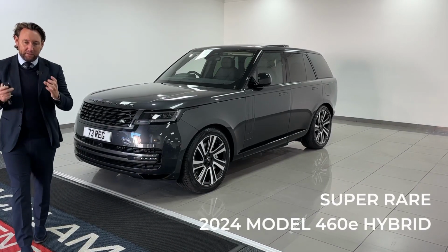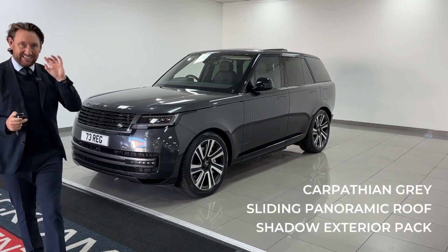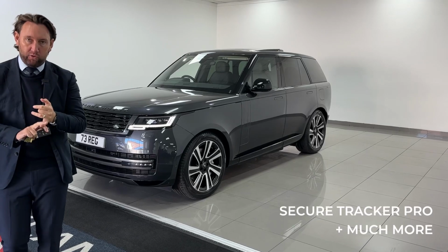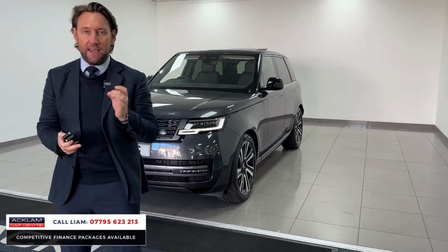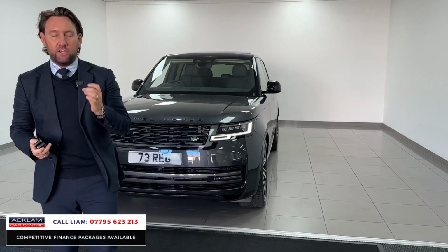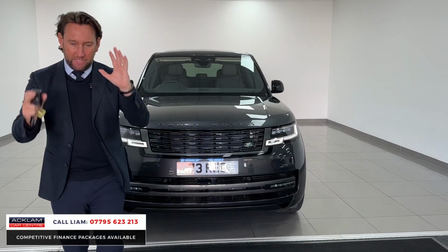Again, we keep leading the market. This car, there isn't another car advertised today. This is a 73 P460. So this is the 460, the new engine hybrid, 73 delivery miles, VAT qualifying, in Carpathian Grey. It's done delivery miles, it's priced to sell.